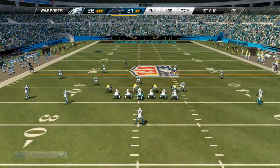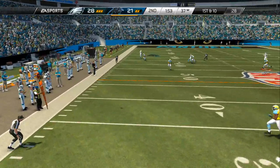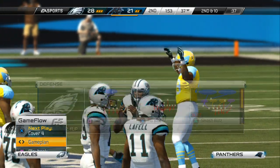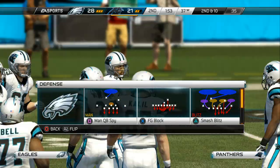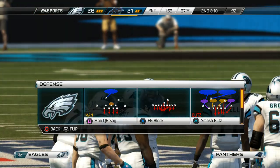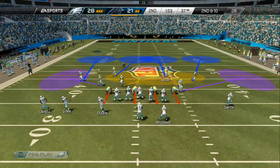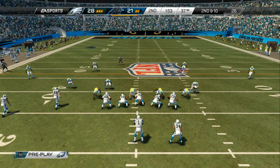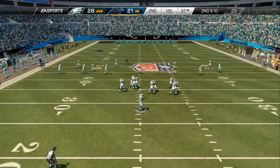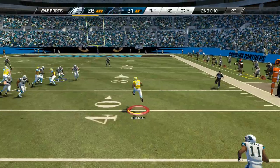Smith's going to get set in the slot for this snap. First and 10. Looking for a receiver on the left side here. And here we have second down. He'll fire it out to the left. Interception.